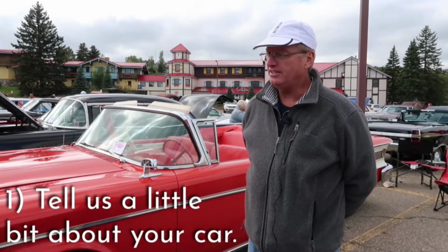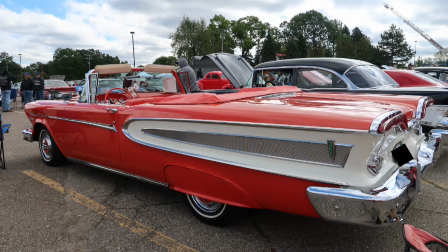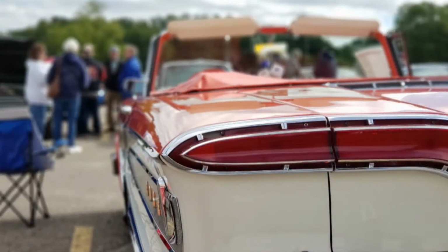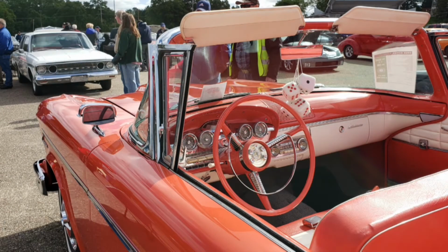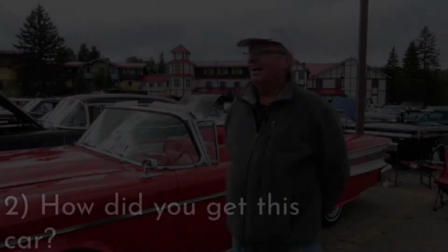Well, the car is a 1958 Edsel Citation. They made the Edsel for only 3 years, started in '58 and canceled it in 1960. Of this particular version, the Edsel Citation convertible, they only made about 1,800 of those vehicles, and not a whole lot of them left.